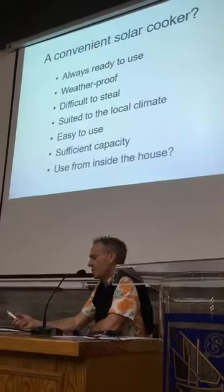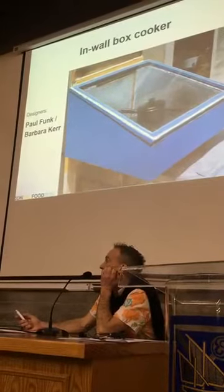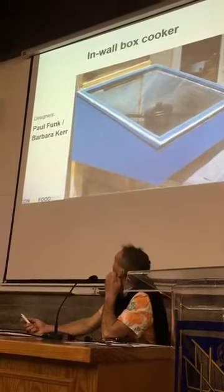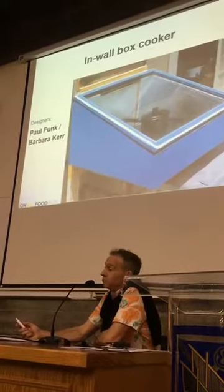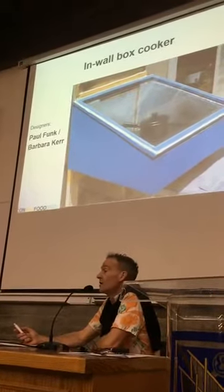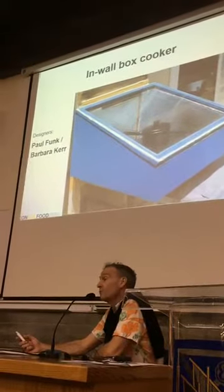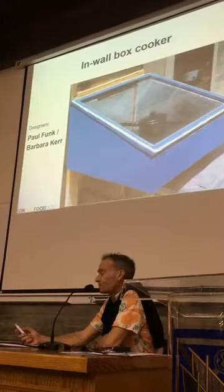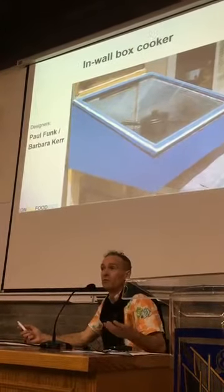Okay. This is quite an old one that's been around for many years, the on-the-wall box cooker of Funk and Kerr. It's pretty convenient, really. You access it from a little door inside your kitchen. Needs to be on a south-facing wall, of course. Pretty weatherproof, pretty hard to steal. I like it. It shows confidence in solar cooking that you can fix it to your house.